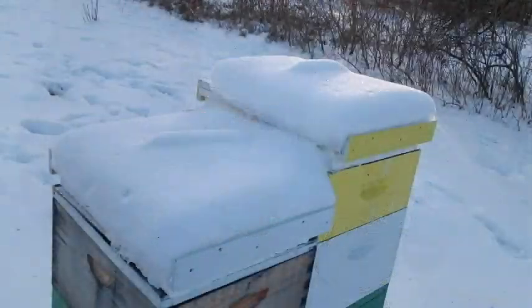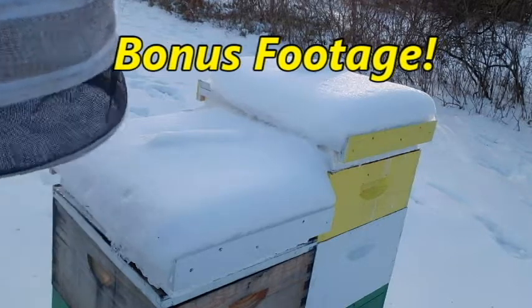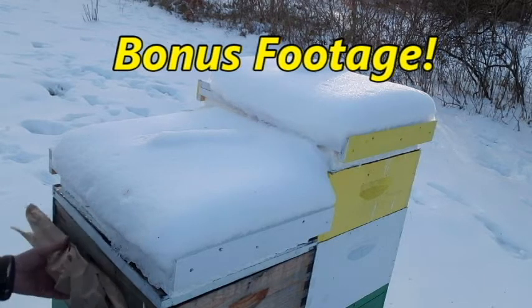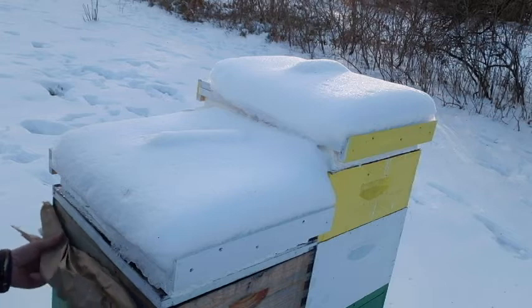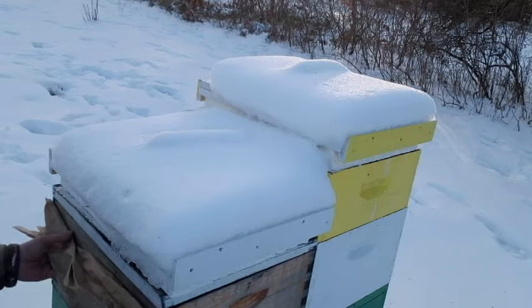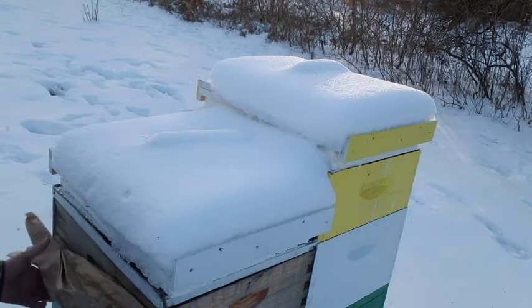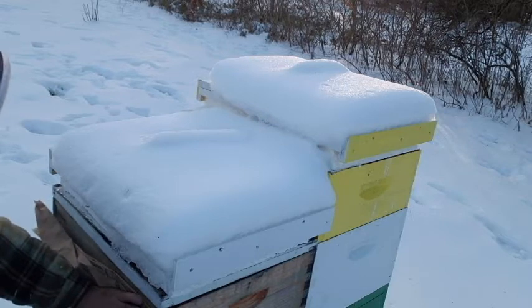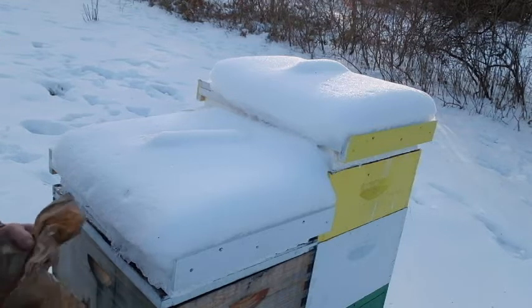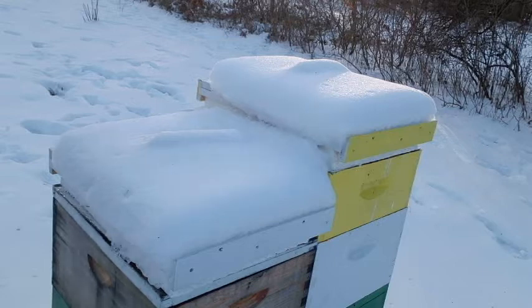So I got a little bonus footage here of a full size Langstroth. I got these two side by side. One's a single, one's a story and a half. Now I'm going to put the supplemental feed on the single and not the story and a half hive, because the story and a half hive obviously has a super with a good amount of honey on it, and if they go through a single and a super full of honey in a winter, well, I'm not sure that that's a hive worth keeping. So they should have plenty over there is all I'm saying. But I thought you might want to see a little bonus footage here with the full-size Langstroth.